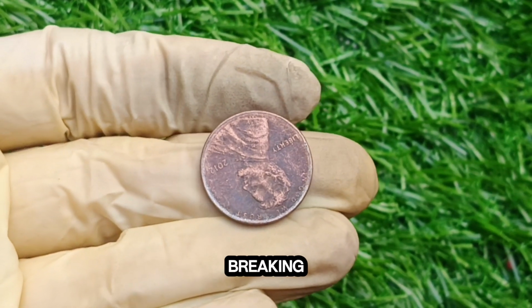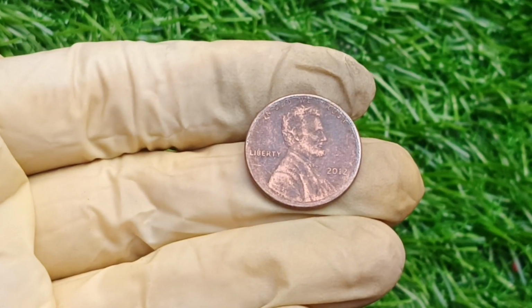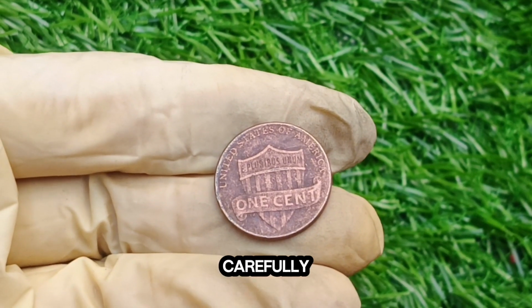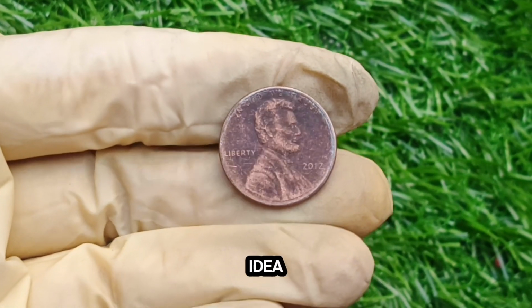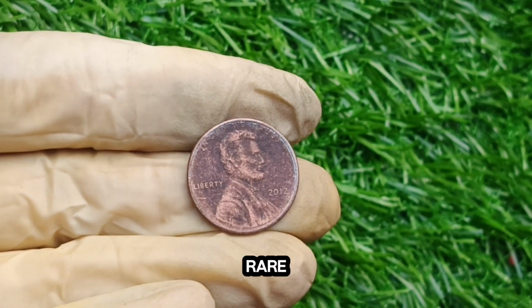The record-breaking sale also led to a surge of interest in coin hunting. Collectors around the country began to scrutinize their change more carefully, hoping to spot an error that might be worth a fortune. The idea that a simple penny could fetch millions has led to increased demand for rare and error-prone coins.